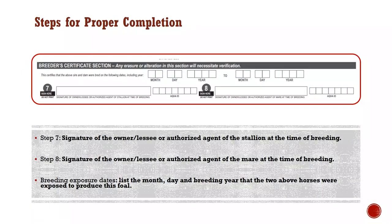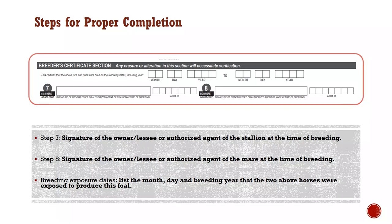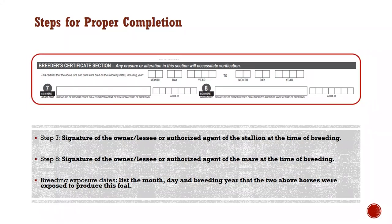Next is the breeder certificate section. Step 7 requires the owner of the sire at time of breeding's signature, and Step 8 requires the owner of the dam at time of breeding's signature. A stallion breeding report must be on file to complete the registration. For the breeding exposure dates, list the month, day, and breeding year. If the application is pre-printed, the exposure dates and sire and dam's information will already be listed.